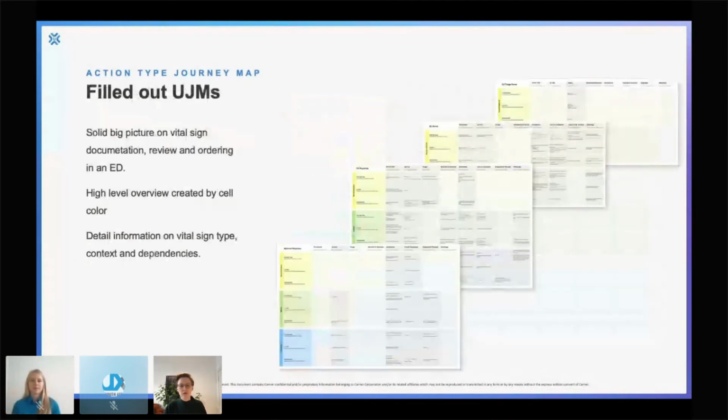Now, after running through these questions with all SMEs and summarizing their input, we had a very solid big picture about vital signs in the emergency department. At a first glance, the user journey maps show with a gray-colored cell in which workflow step, documentation, review, or ordering actions are even relevant for each role. Looking closer at the cell, we find detailed information about type, context, and dependencies for each vital sign action.